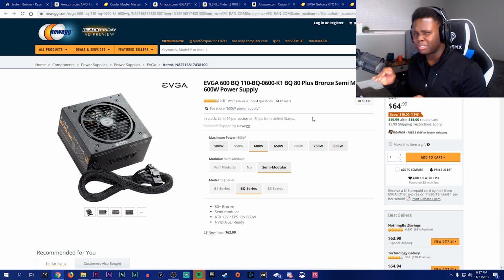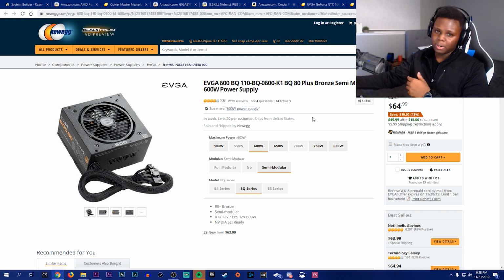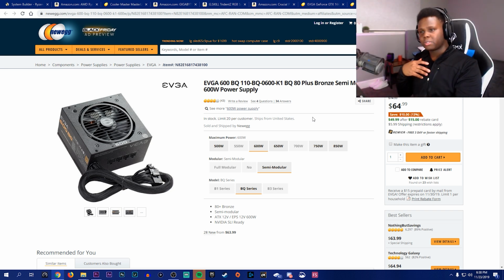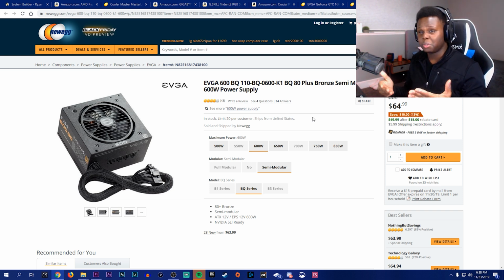Don't skimp out and get the cheapest power supply that you can get with the minimum requirements to power your system, because inevitably at some point you're gonna upgrade. So leave yourself some room in the power supply so that the next time you do an upgrade to your system, like buy a more powerful processor or a more powerful graphics card, that you don't run into issues and feel like your PC is busted when really you could just be using an underpowered power supply. So go with something like maybe 600 watts or better.